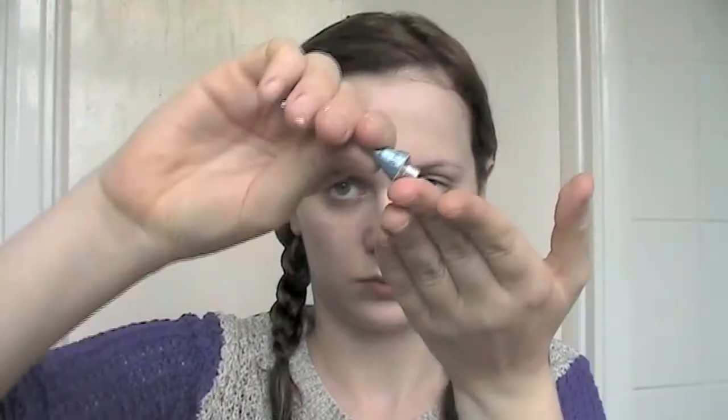Then I move on to using a treatment. This is aimed at kind of lines and the ageing process. It's supposedly meant to lift any areas or help with kind of fine lines, so that's why I'm using this. I just use it on my forehead, under my eyes and just by my mouth.